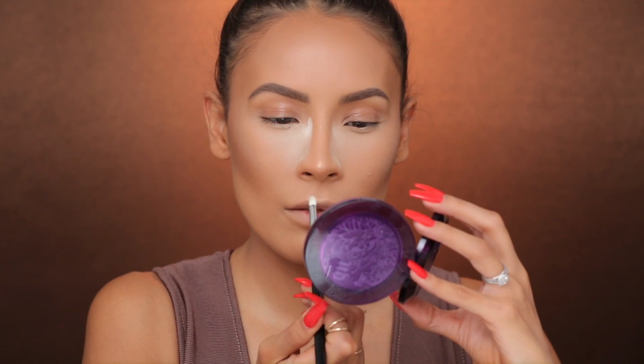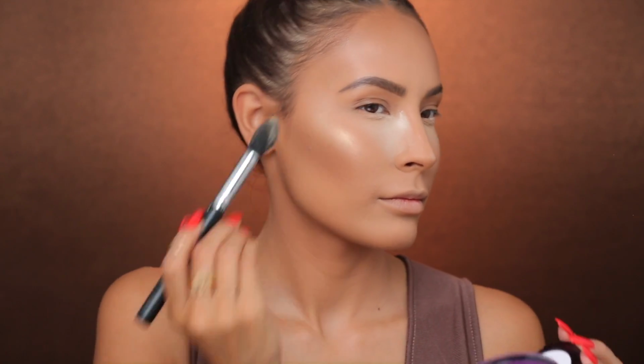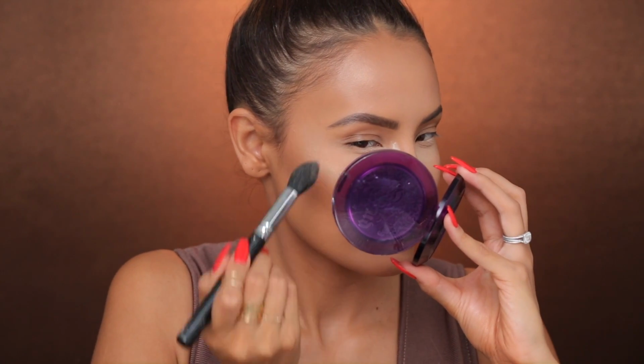I'm also going to put it on the Cupid's bow. I'm gonna take a little bit of that highlight and put it just on the very high points of my cheekbones. After we're done with all our makeup, when you spray everything, like with a setting spray, it's gonna just not look as powdery. It's gonna look nice and moist. So now I'm gonna move on to my eyes.